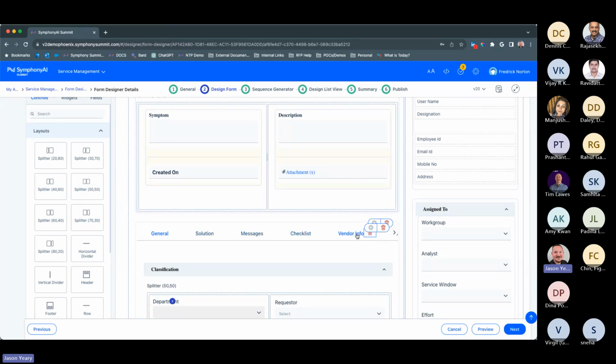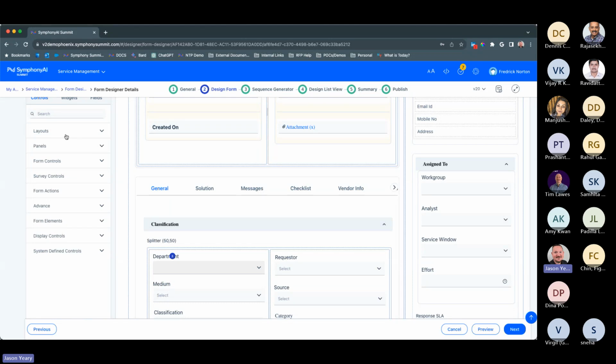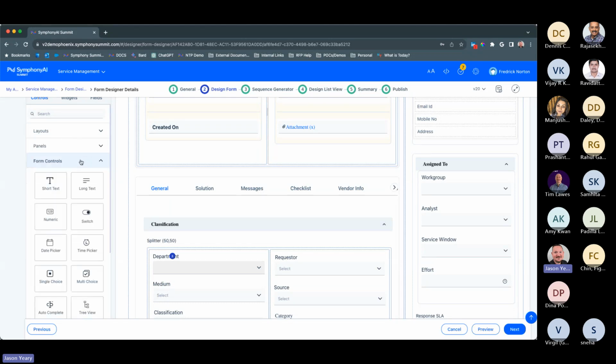As I mentioned, if you don't use vendor info, you can just click the little delete. You can just delete that tab altogether, or you can modify the fields themselves. All those are done. You've got your splitters with layouts, and you've got all your controls. We have, I think it's a little over 60 modern controls within the system.